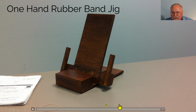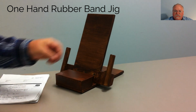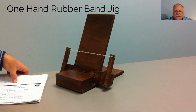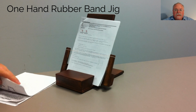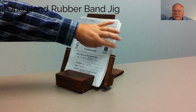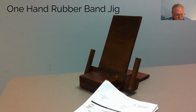I think this may be the last example, but this is another handy little device. So we had someone who had to rubber band stacks of paperwork together with one hand. They had paralysis in one hand, and so if you've ever tried to rubber band something with just one hand, it's not the easiest thing. And so again, this is a very simple jig. After we went out, took a look at what was going on, met with the person, saw what they were supposed to be doing, we were able to come up with this very simple jig to help someone put a rubber band on a stack of paperwork with one hand.